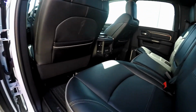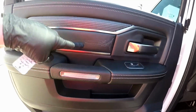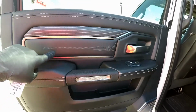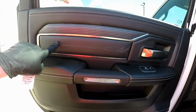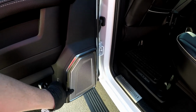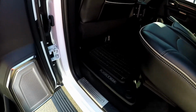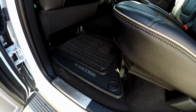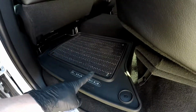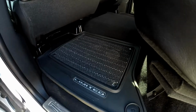Moving into the back seat, let's take another quick look at the doors. You're gonna notice this thing has crazy attention to detail. We've got all sorts of stitching in the leather door here. We've got your speakers here, part of your Harman Kardon audio system. The floor mats in these Limiteds are really nice. So they got a nice flexible rubber floor mat in here with the carpet insert as well.